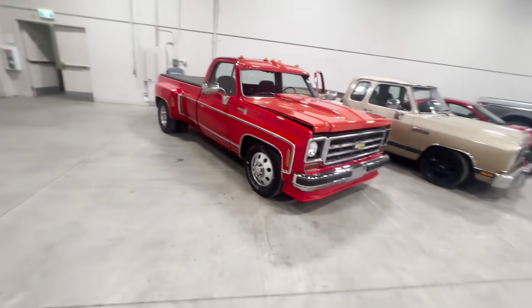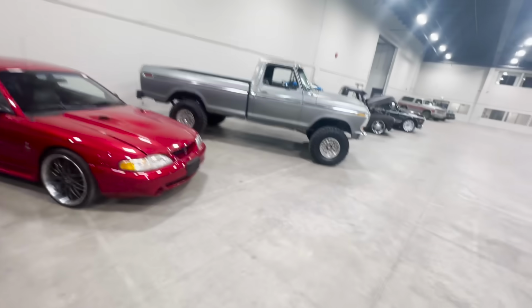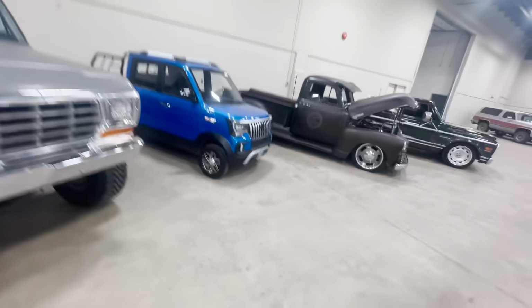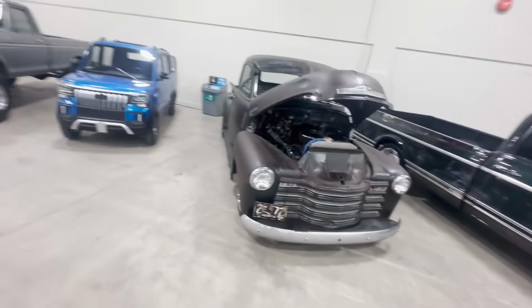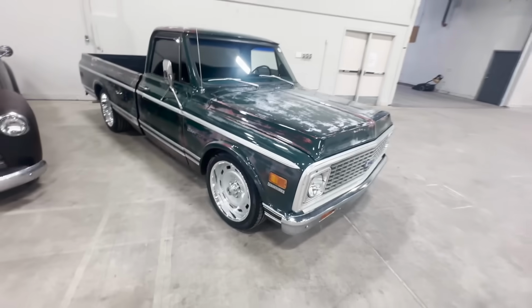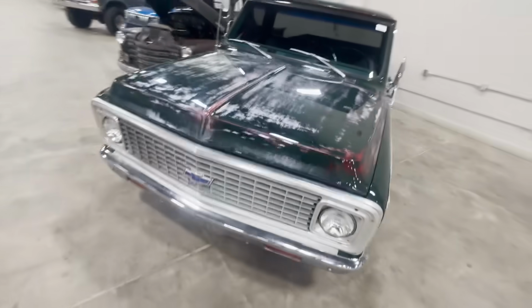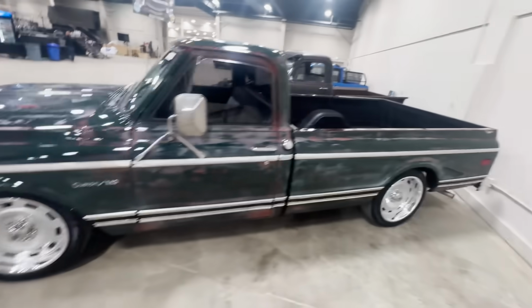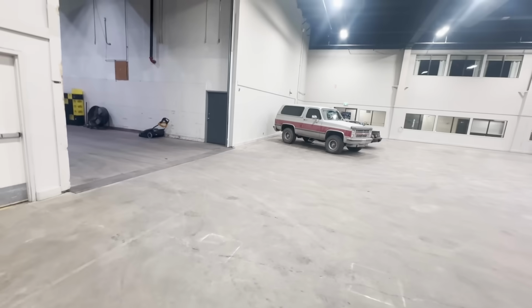Beautiful. Oh, for you truck guys. Todd's got it all, man. We got Chevys, we got Dodges, we got Fords. We got stuff. Come on down, collector car auction starts tomorrow, Friday and Saturday. Bring lots of money. Oh, look at the nice patina on this thing. Beauty. Somebody spent a lot of time making it look old. Or maybe it did look like that and they just cleared it. Nice, custom 10. Beautiful. All sorts of stuff, guys. Oh, there's a project.